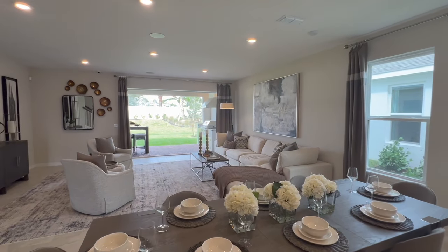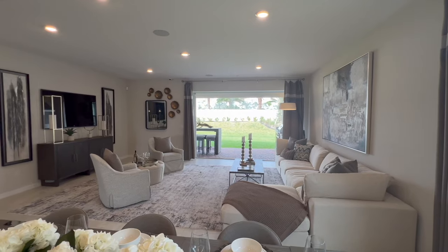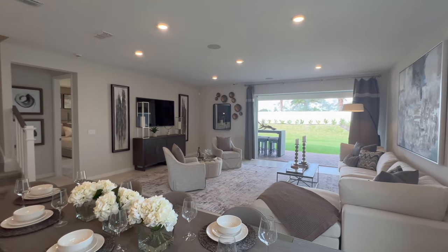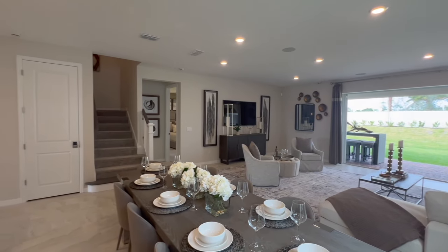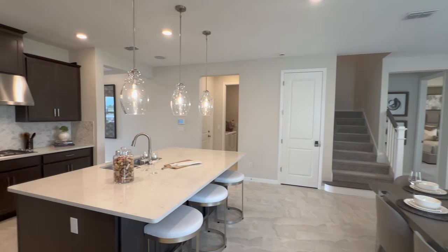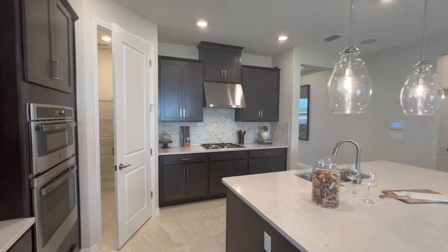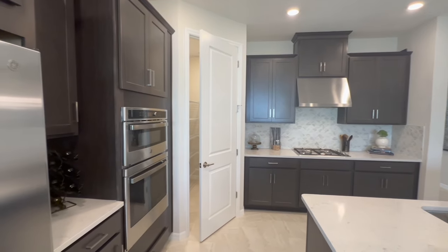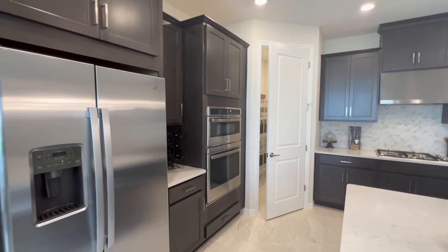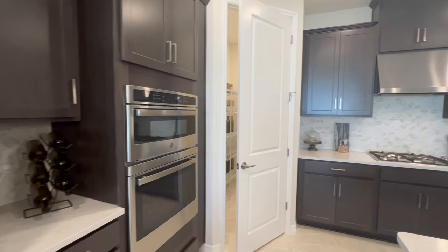The kitchen features ample counter space, a large island, and a walk-in pantry, and a large great room is beyond the casual dining space, flowing out to the lanai. Off of the great room is the spacious first floor master, including of course the primary bath with side-by-side vanities, an oversized shower, and a large walk-in closet. And you also have the choice of a soaking tub as an option in addition to the shower.